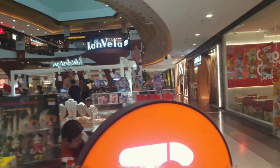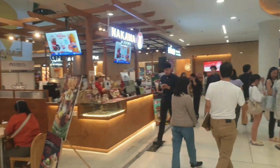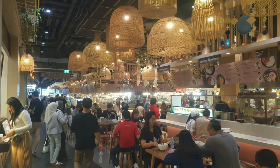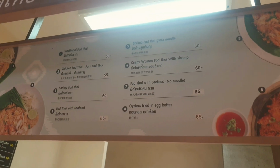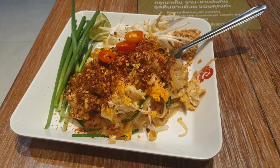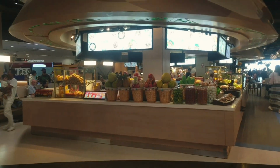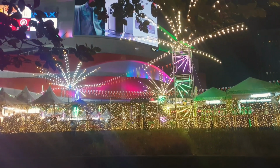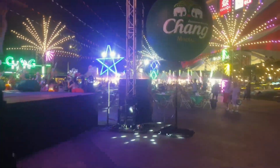Walking around these huge shopping centers is an adventure in itself. You will be able to find all sorts of restaurants, and they're all really good prices. There's also a few really tasty buffets. Most of these shopping centers have some really nice food courts. You should definitely check them out. It's not uncommon for these shopping centers to have some really fun events.